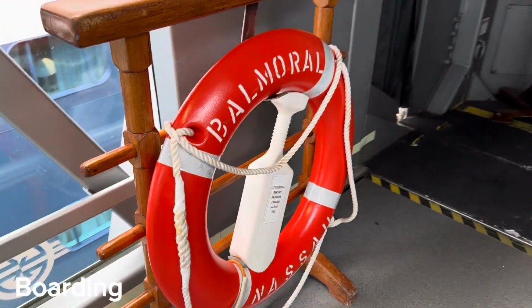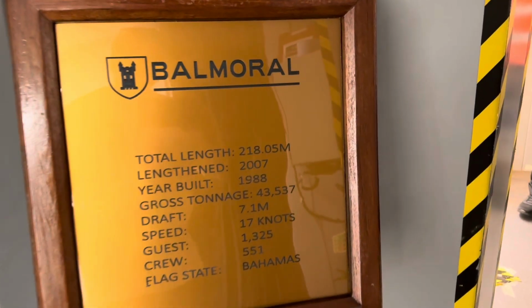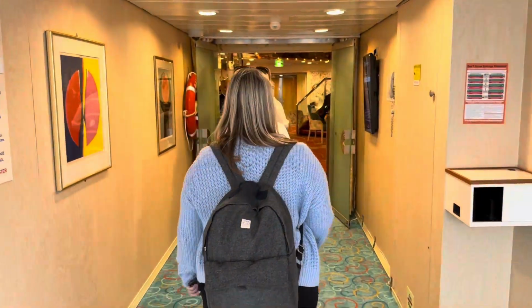Before we knew it, we were stepping on board Balmoral. She's one of Fred Olsen's smaller, more intimate ships, and that's exactly what we love. The crew welcomed us with friendly smiles, and within minutes we were exploring the ship and settling into what felt like our home at sea.